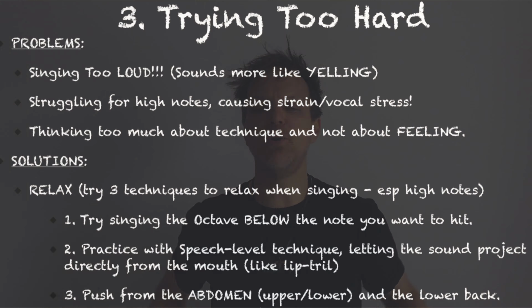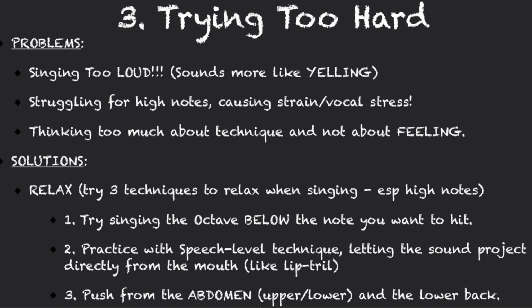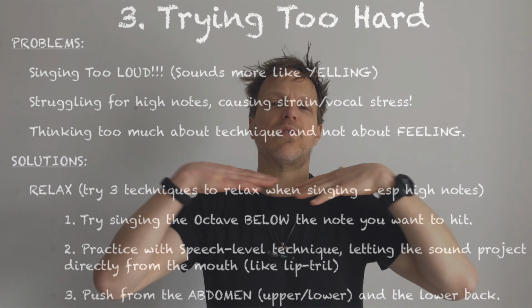So then the last tip there to relax is to push from your abdomen, okay? Don't think about your throat, okay? What you need to do is just relax your throat. If you have to push the note out to get it out, think about pushing from your lower abdomen and even your lower back right here.